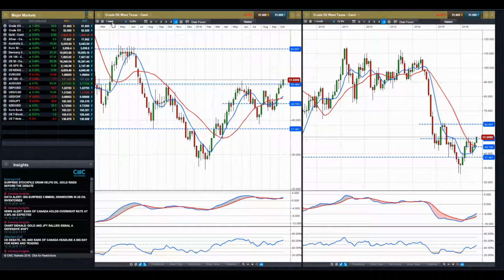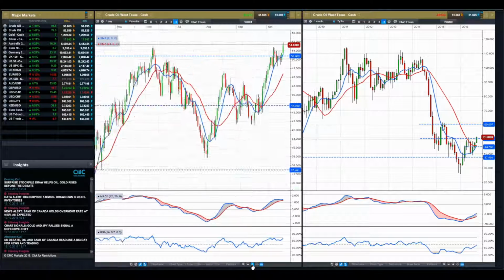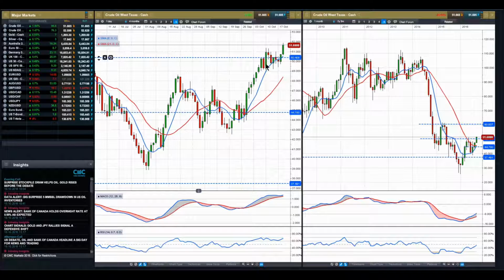In fact, if we come and take a look at the market here on a daily chart, we can see that we got that consolidation over a number of days around that $50 level. So we got the consolidation that we expected. Now we've got the breakthrough, and it looks like the market is strong for a move long, and I'm looking for continued movement to the upside.